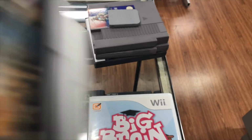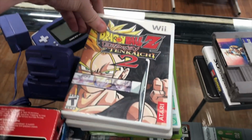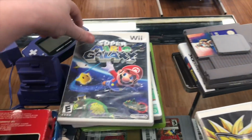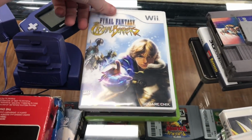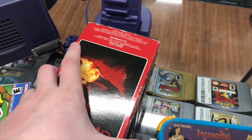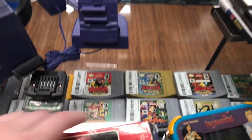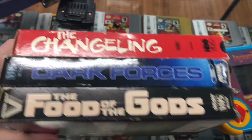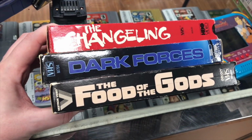Super Show DVD. And then we have Pocahontas Tiger Handheld, Dragon Ball Z Budokai Tenkaichi 2, Super Mario Galaxy, Kirby's Epic Yarn, Final Fantasy Crystal Chronicles Crystal Bearers, and Batman Arkham Asylum. And then 3 VHS tapes here, which these ones actually might be worth a bit more than like the standard ones. But there's the Changeling, Dark Forces, and The Food of the Gods.